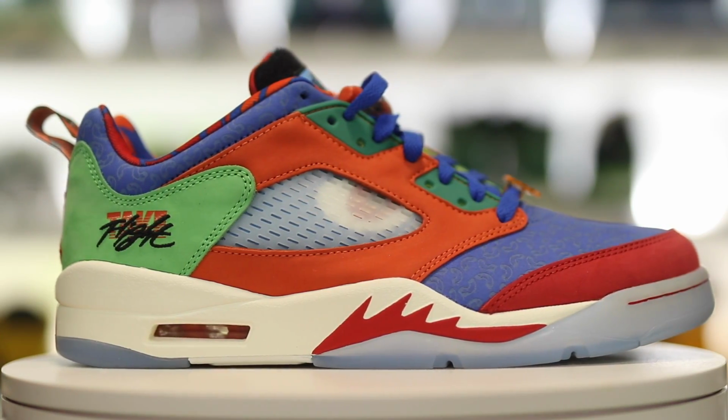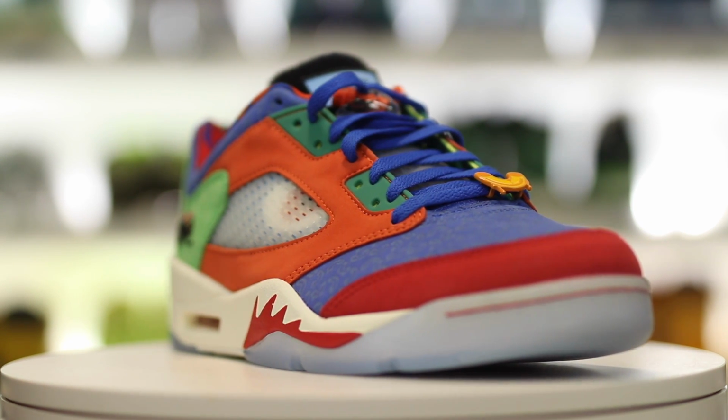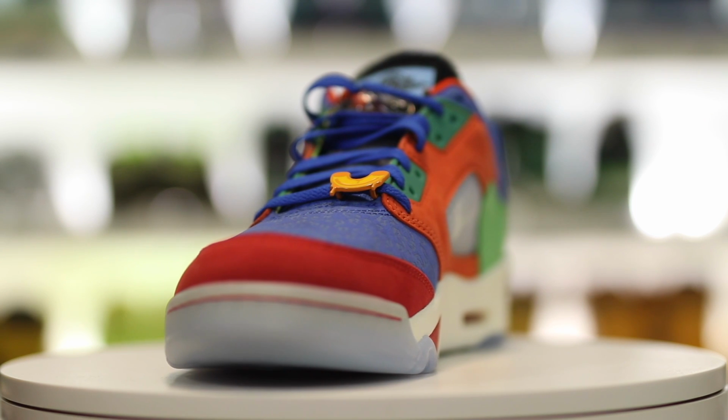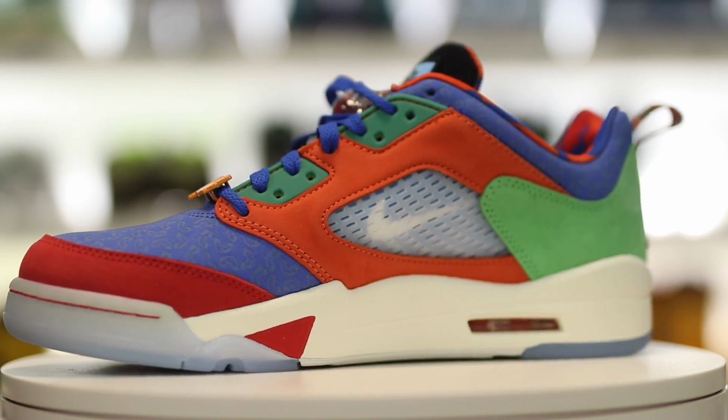And then you do have macaroni lasered on the toe box of the shoe, clear outsoles as well, and a macaroni right here, just cheesed up. I also like that the lace tips are actually rainbow, really cool details on that. But a really nice colorful version of the Air Jordan 5 low.